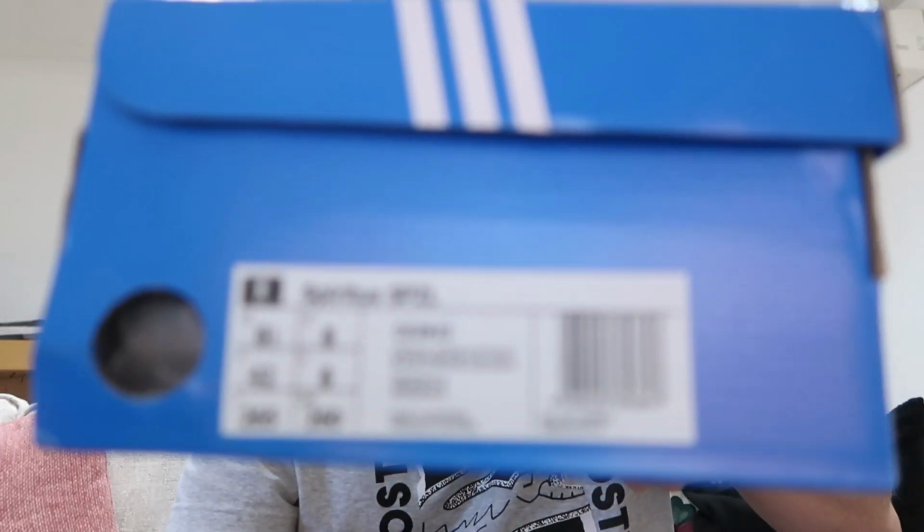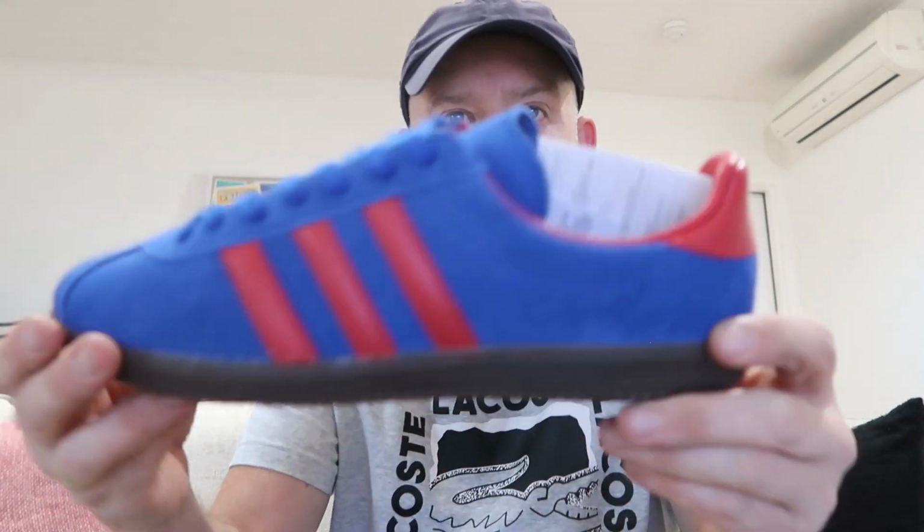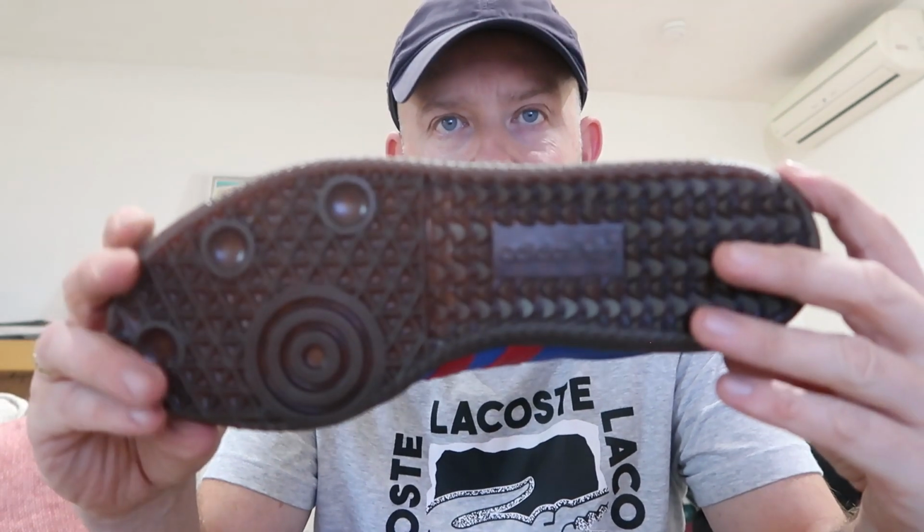First one's Spiritus Special UK 8. It's the blue pair. Never worn, still got the tags. Decent pair. It's got that, whatever that thing is. I don't even know what it is. But anyway, they're a UK 8. They're still here.